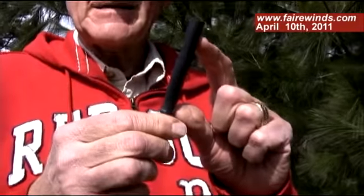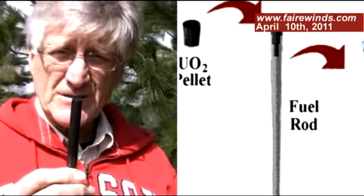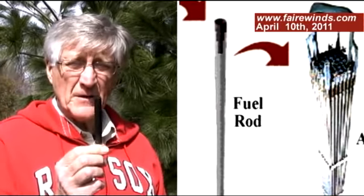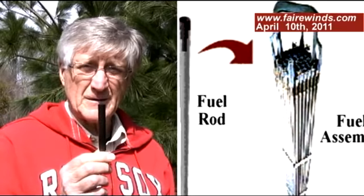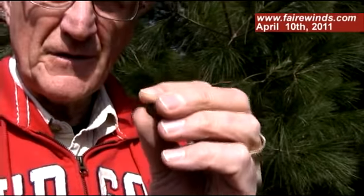This is a nuclear fuel rod. This is zircaloy. And it's the element that's inside of the Fukushima reactors. Now these are about 12 feet tall, and there's thousands of them inside the Fukushima reactor. This is a simulated pellet of uranium. Now it's not the real thing, it's plastic. If it were the real thing and had been operating in Fukushima, I'd be dead by now.